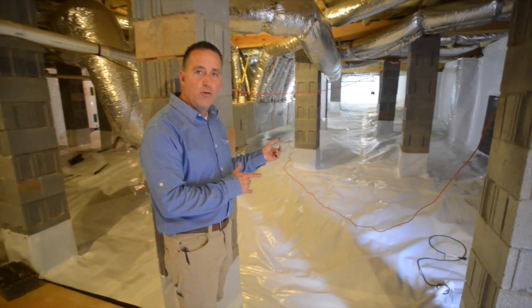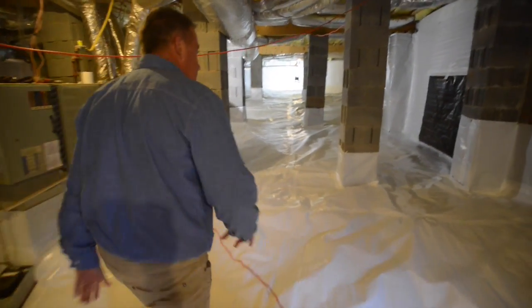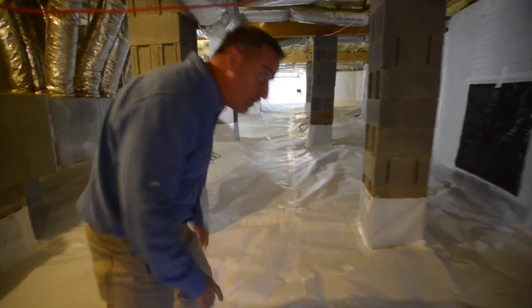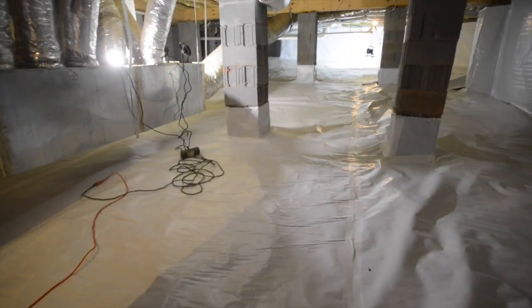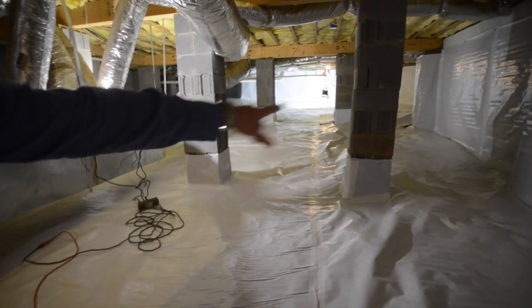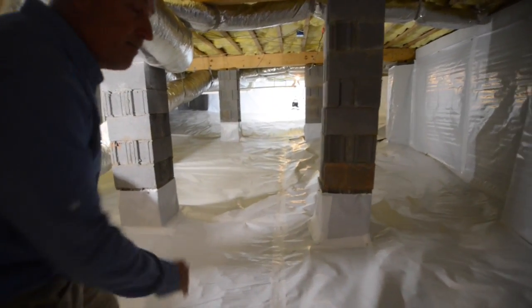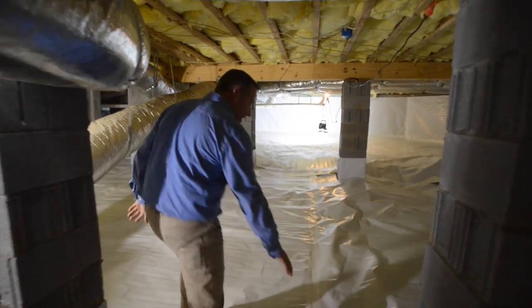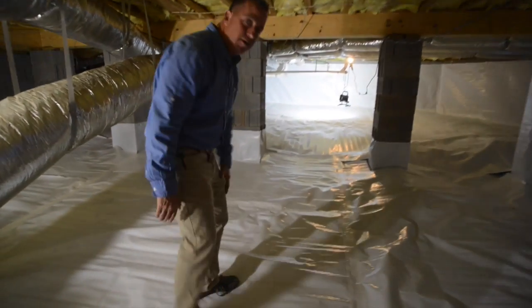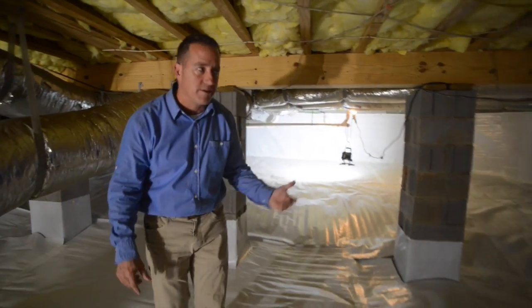This is a sealed crawl space, and we can take a walk through and we can see some of the advantages of going to a sealed crawl space. What we do is wrap the piers. The foundation is also sealed with a 15 mil heavy gauge reinforced liner. Then we tape the seams together so we stop the evaporation process from entering into the crawl space.